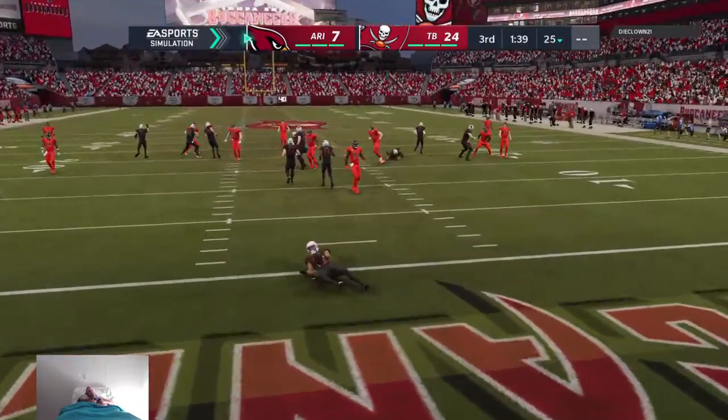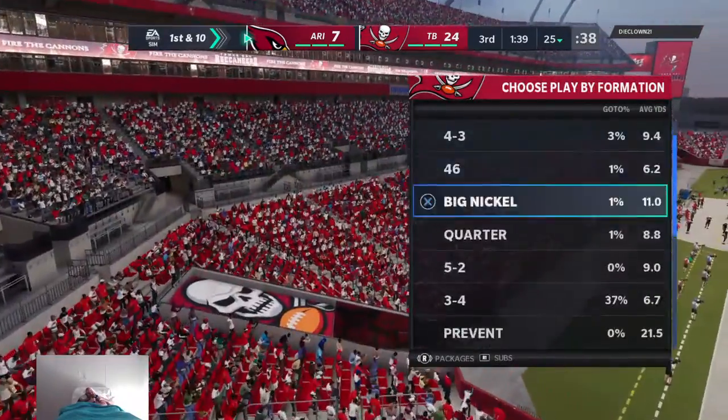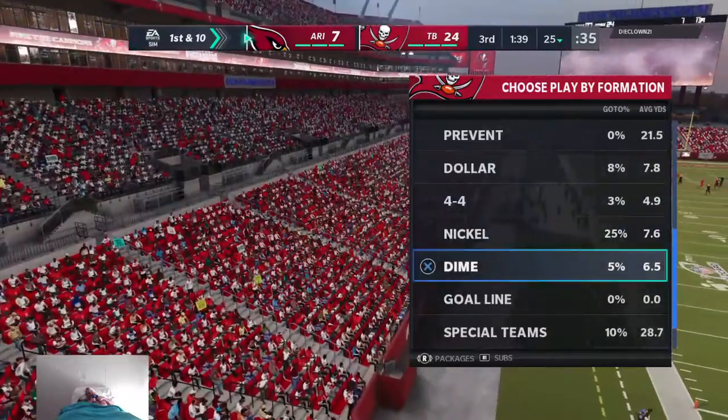This will make it into the end zone. It's a touchback. At their own 25-yard line.